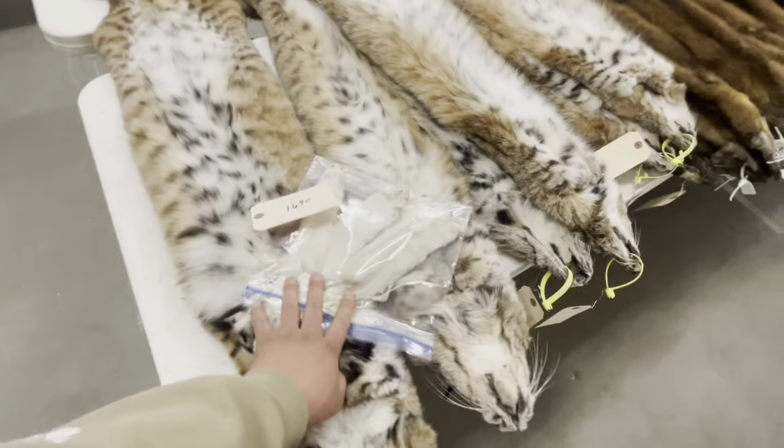And my little coon I caught. Haven't caught much in the way of coons this year. And then these are my beavers. Where I had a little one, I don't know where that one went. Oh, right there. So yeah, not bad. Good beavers.